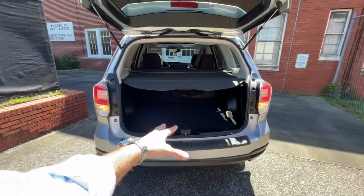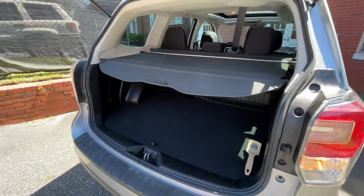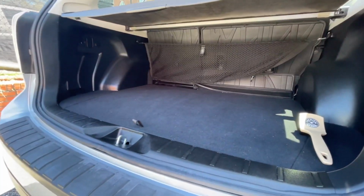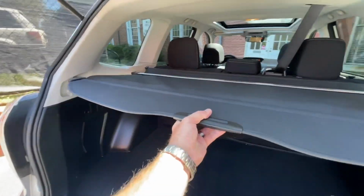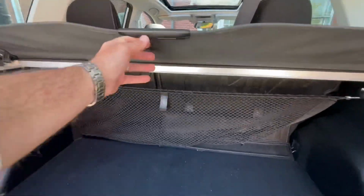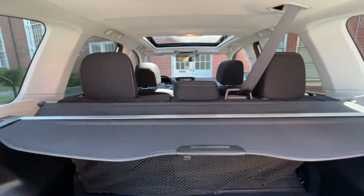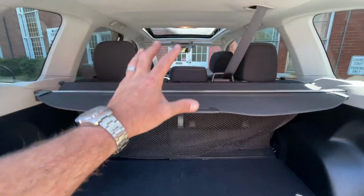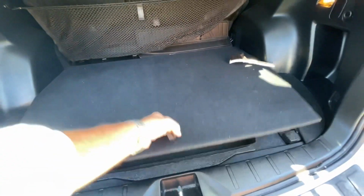The back, plenty of storage to throw anything and everything you need to get in here. I mean, truly a lot of room in the back. It's a hatchback too, which I really like. This is kind of neat. I like that. Also got a little net right there, which is cool. And the back seats fold down for a 60-40 back seat split for even more space. So again, you got tons of room in the back of here to get anything and everything you need to get in. Also, you can open that up.